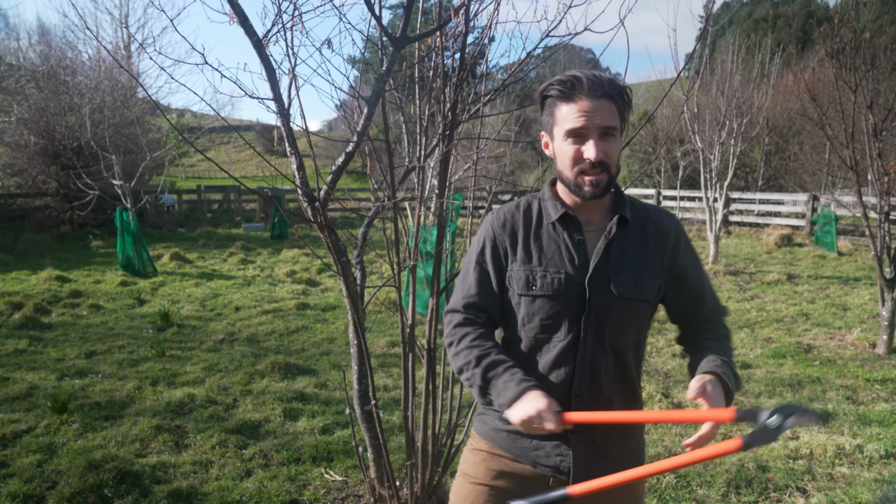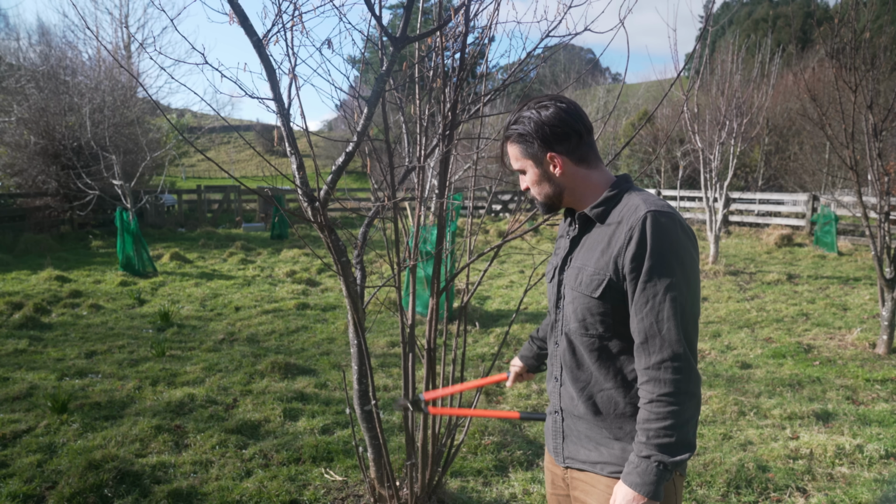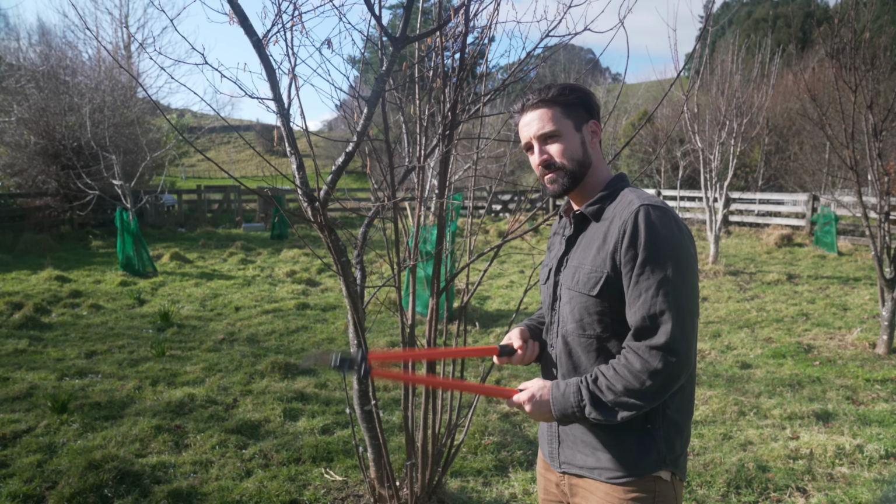But yes, some of the trees had the black dot, some of the trees had the codling moth, and then trees like this hazelnut tree have just started sprouting. I think it's called coppicing. I could be wrong. Correct me if I'm wrong, internet. Don't worry, I know you will.